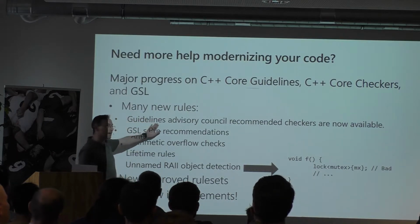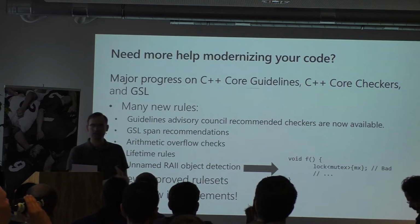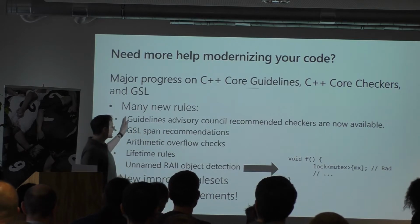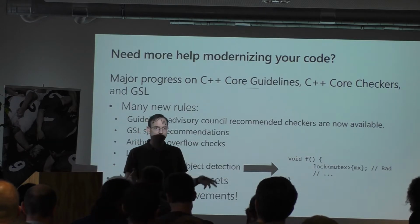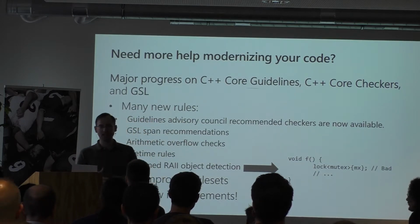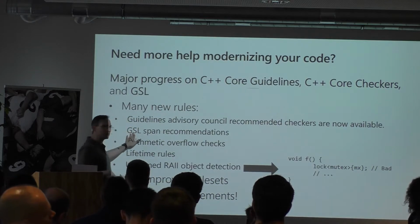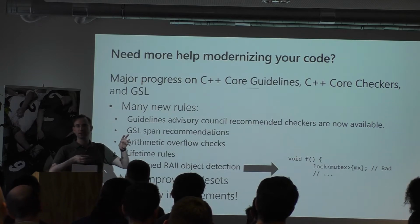So the Guidelines Advisory Council got together. This is like Bjarne, Herb, Gabby Dos Reis, and these guys, but also people from Google and also people from Facebook, and of course independent people as well, and basically sat down and tried to think of, in these list of rules, which ones are tool checkable and which ones of those that are tool checkable should be tool checked. So we used that as a prioritization exercise to try to decide which ones to do first. And we did. And so those ones are all now available. As an example, there are some that will tell you how to use span. Span is a really great way of wrapping the length and the buffer up together so that the tools can check.